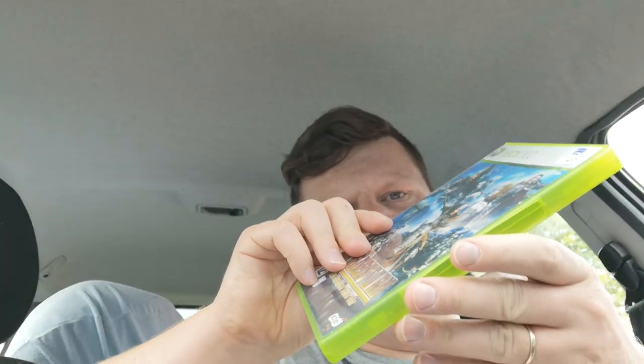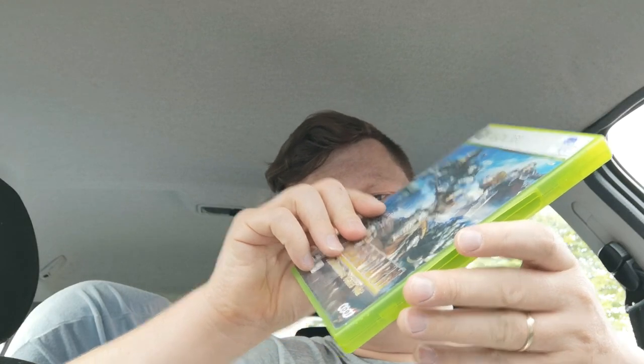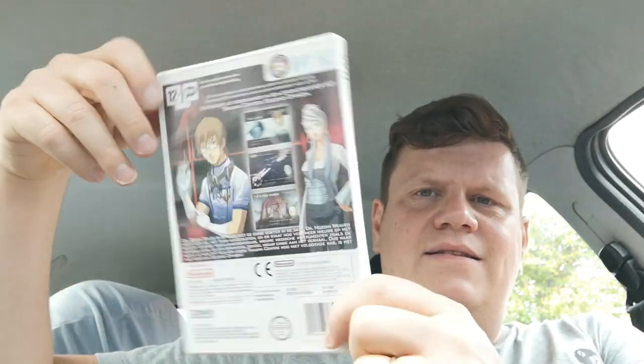And this one is also a Koei game, Bladestorm, the Hundred Years' War. And lastly, this one's up for trade. I know it's a pretty decent title, I have it myself, and it was also $3.50, so I think that's okay. So if anybody wants this for trade, let me know.